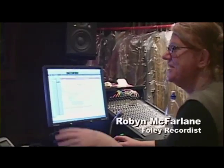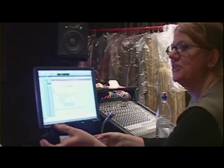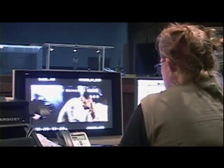So what we're doing is we're doing all the hands on the guns, and then we'll do gun on wood, and then gun straps, and then gun rattles, and so you do layers and layers and layers of sounds just to make one element. Here we go.